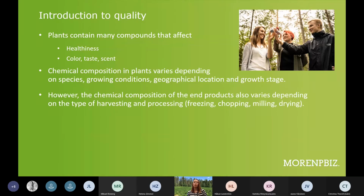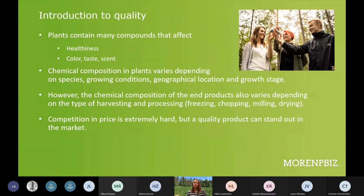However, when you process the plant into a product, the chemical composition of the product varies as well. It varies depending on how and when you have harvested the plants and how you have processed the plant. Have you frozen it, chopped, milled, or dried? Competition in the market on price is really hard, but you can stand out in the market by investing in quality. So you should consider if that is a way for you to enter the market or to stand out.